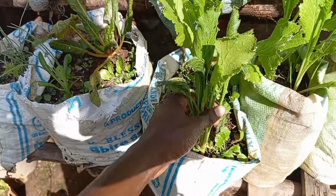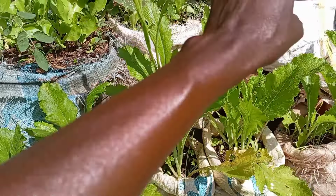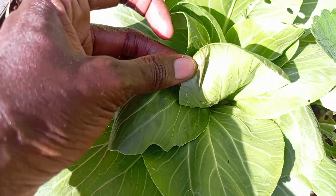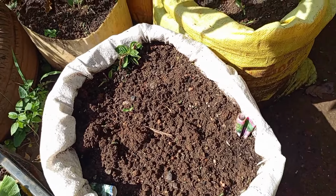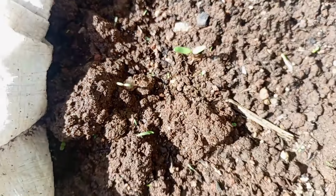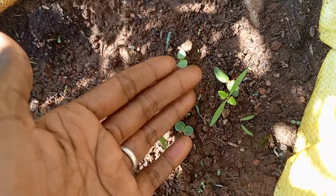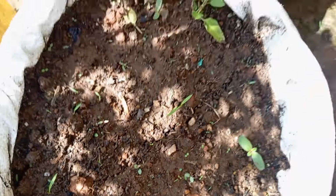These mustard greens don't look so good. I'm going to remove them and plant lettuce. Here we have bok choy. We have grasshoppers. Oh, I planted in these sacks not so long ago. I hope this is what I planted, not weeds. But I can see some things here. Cosmos, I planted them. I planted also some sunflower.